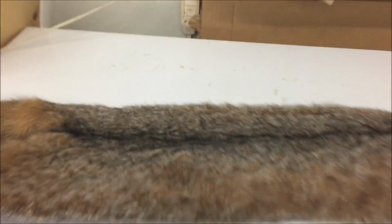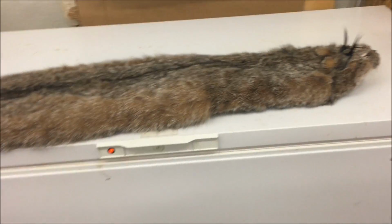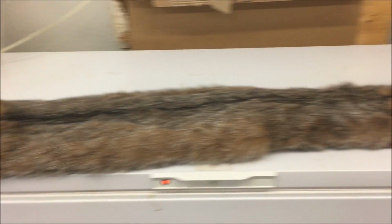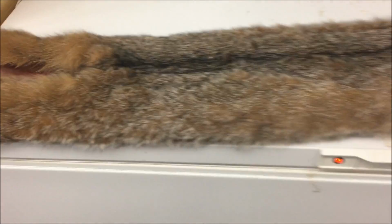Here you can see it's a little bit brown, but not too bad. But nice big lynx. Didn't weigh it. Big Tom, but it's about 41.5 inches long from the tip of his nose to the base of his tail right here. That's a fair sized lynx.